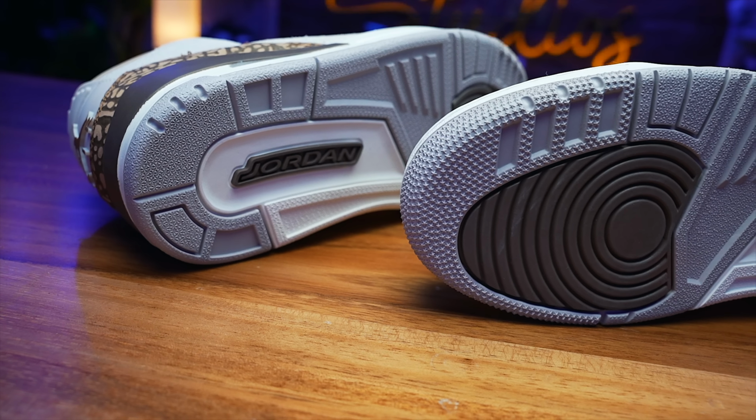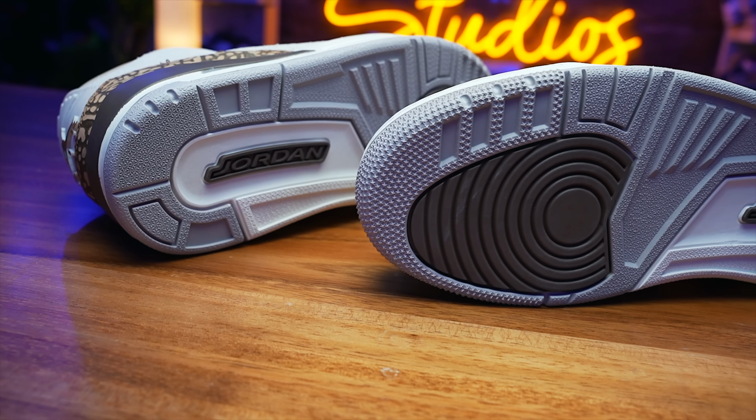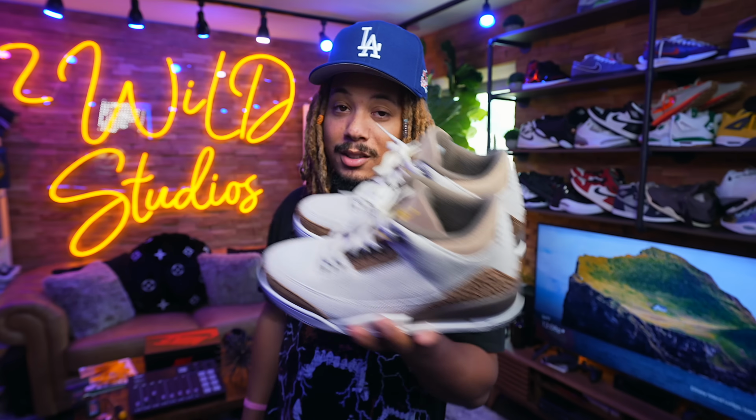However, I don't see these going for more than $250 in the secondary market. However, with that also being said, if you can avoid the secondary market, go for it for the retail, because you don't want to get your head cracked with a pair of fakes.